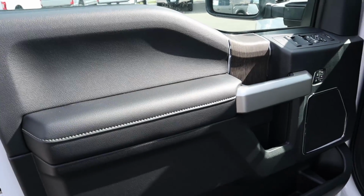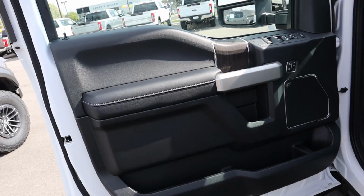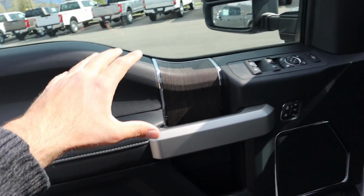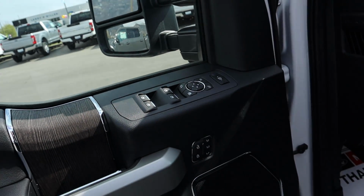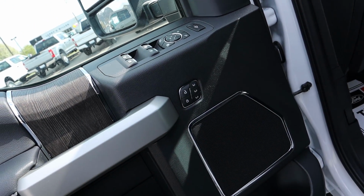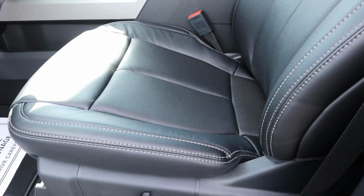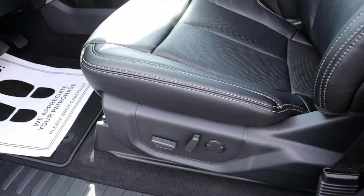But looking at the door panel here at the front, the only difference is you get a little bit nicer, softer padding here on the armrest area for the door. All of your window controls, mirror controls as well, memory seat adjustments. Then you got your door lock and unlock. Here are the seats in the front of the Lariat, so pretty similar to the seats in the back. Adjustments for the seats are on the side there.